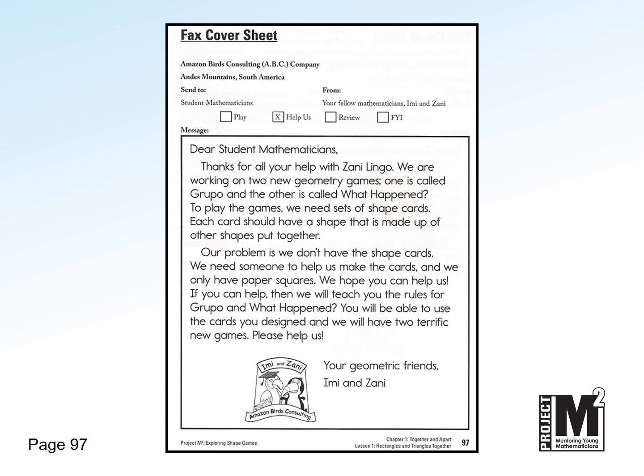Dear student mathematicians, thanks for all your help with Zany Lingo. We are working on 2 new geometry games. One is called Grupo and the other is called What Happened? To play the games, we need sets of shape cards. Each card should have a shape that is made up of other shapes put together. Our problem is we don't have the shape cards. We need someone to help us make the cards, and we only have paper squares. We hope you can help us. If you can help, then we will teach you the rules for Grupo and What Happened. You'll be able to use the cards you designed, and we will have 2 terrific new games. Please help us. Your geometric friends, Emmy and Zany.